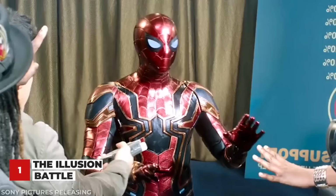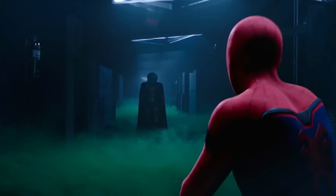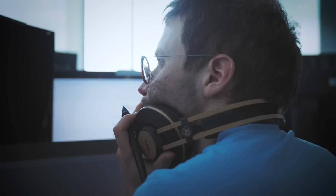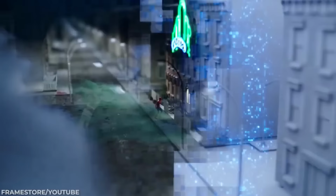Far From Home's most memorable scene has got to be the intense illusion battle, the big midway fight sequence of the film. Framestore, the company in charge of this sequence, was given an unusual amount of freedom to create the scene. They weren't given a set script to follow. Instead, they were given the creative freedom to come up with the concepts for the illusions at the same time they were animating and adding effects to the shots.